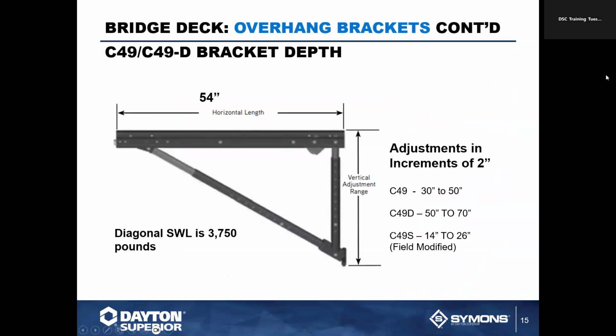The other items we're talking about here are C49 and C49D, probably the two most common brackets. They typically have a 54-inch horizontal length, with vertical adjustments. The C49 is 30 to 50, the deep is 50 to 70. If you take out the interior pipe of a C49 on the vertical adjustment, you can now adjust that bracket down to 14 inches to 26 inches if needed. At 14 inches, you are still maintaining a 3,750-pound load rating on the diagonal. Once you go below that, because of the geometry of the bracket, you start taking away from the safe working load.